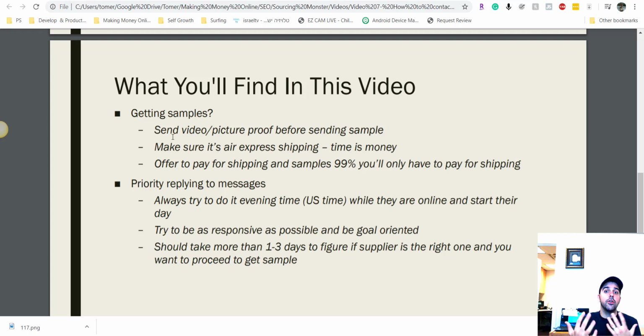If it needs to do a certain thing, like a hat that will sit in a certain way, you want them to have a video showing you how it works, how it's being used. That will save you a lot of time. I wish I knew about that at the beginning when I started to source product, because it would have saved me a lot of time. Make sure it's express shipping.